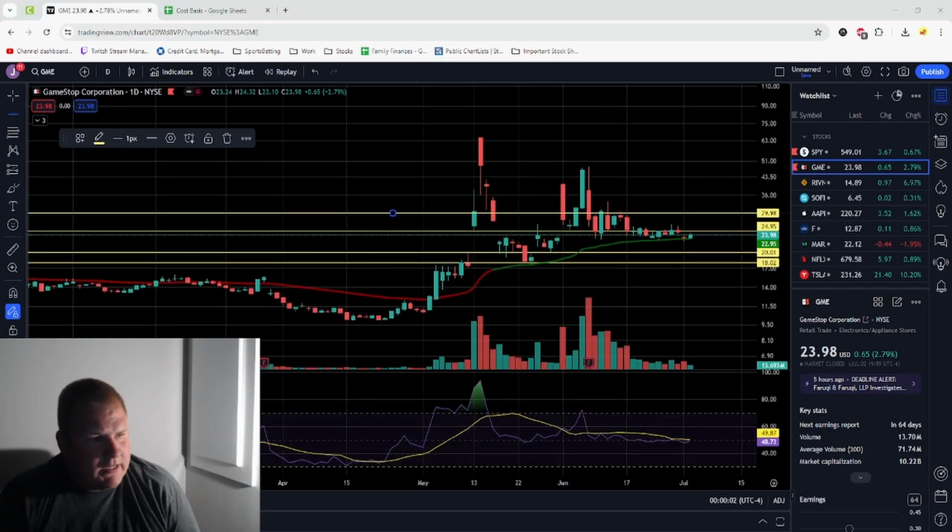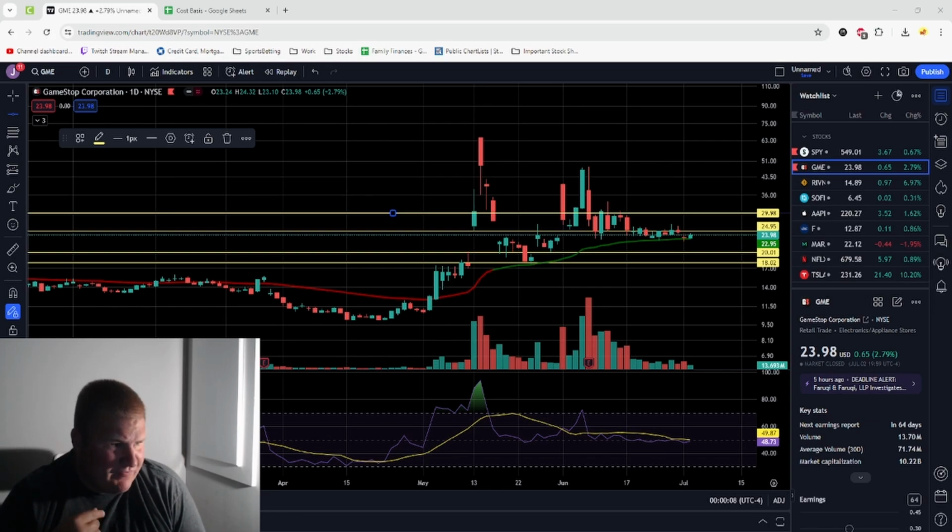So the next thing I want to look at, I've added some supports and some resistance lines to the chart, right? So I see here that we've got support at around $20, and then the next support down is $18. We've got resistance, though, around $25, and then above that, $30, right? So that's the next couple things that we've got to break through if we want to continue to go higher.